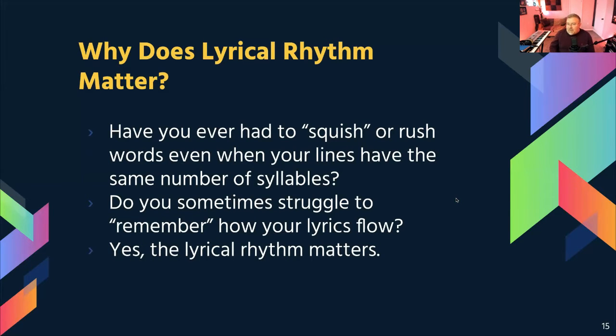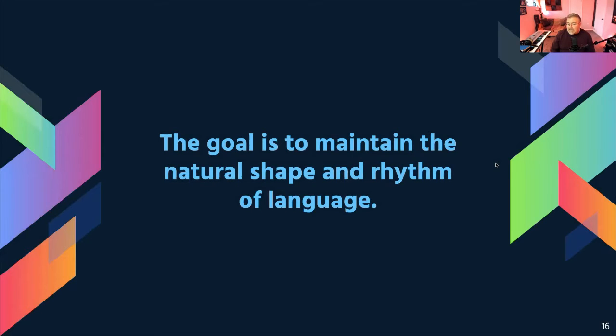Have you ever had to squish or rush words when you're singing songs and you're like, these lines have the same syllables, but they don't sing the same? Because I see a lot of songwriters really counting syllables, right? They think, well, line 1 in my verse 1 has the same number of syllables as line 1 in my verse 2, but they don't sing the same. Well, this is where the lyrical rhythm pattern matters more than the number of syllables. And so by remembering how your lyrics flow, we can help you get rid of some of that by focusing on the patterns. And again, the goal is to maintain the natural shape and the rhythm of language to keep it believable.